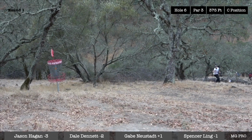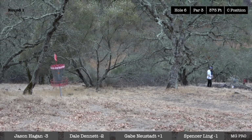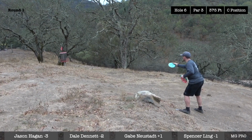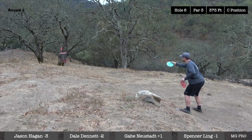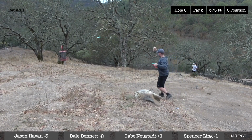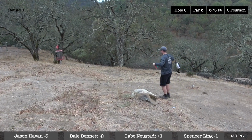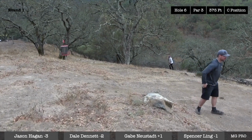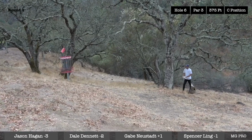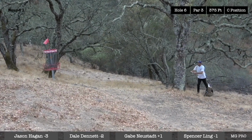Very, very nice. You know, I often tell myself you get rewarded for contact. You hit something, you go for it deep, you hit that little cage, it probably stayed right there for you. You go with another birdie attempt from Spencer. Good flag. So here we have Gabe for his 3 save.